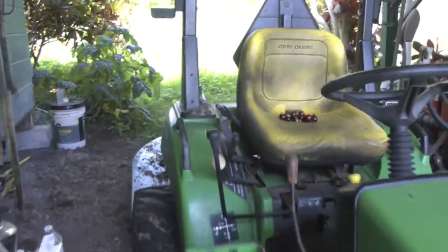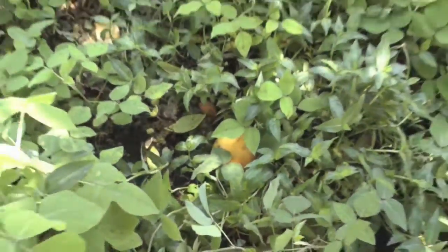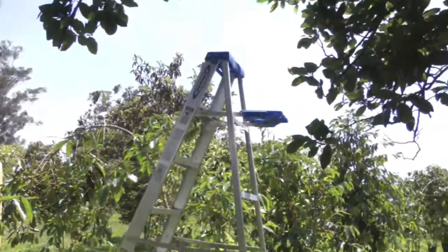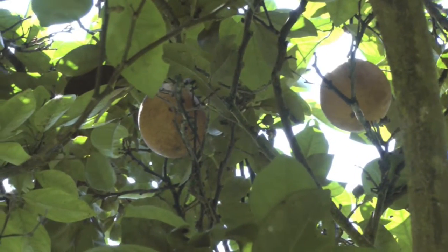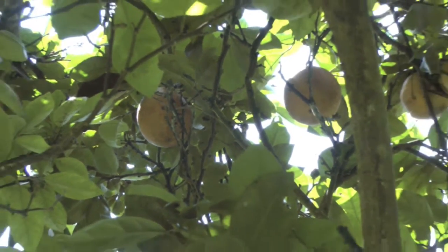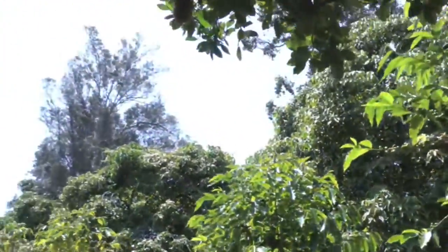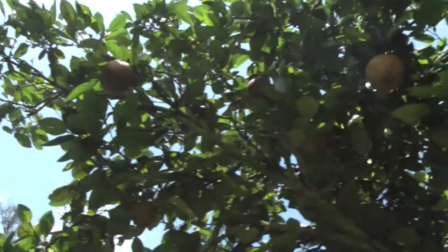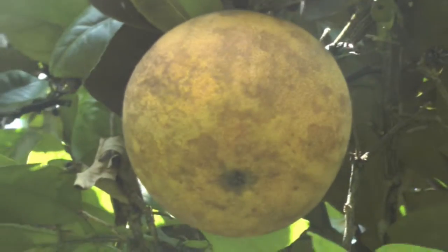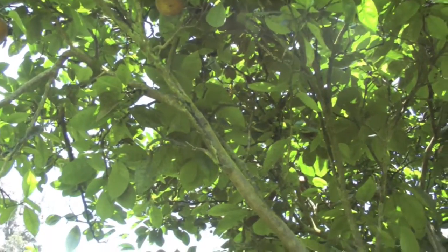Okay, I've set the Grumies in the tractor chair while I go look at the navel oranges. I've got the ladder set up here under the navel orange tree as we've pretty much picked off all the lower hanging fruit. Most of the stuff is up at the top. Even though the oranges look beat up on the outside, they're really good on the inside. That's just the nature of oranges in Hawaii. They always look beat up on the outside. Like if we go over here, these are perfectly good oranges. We'll cut one in half in a little while and take a look inside.